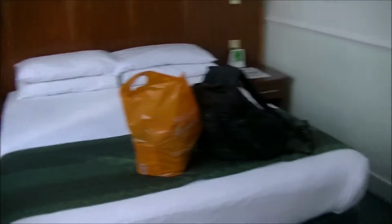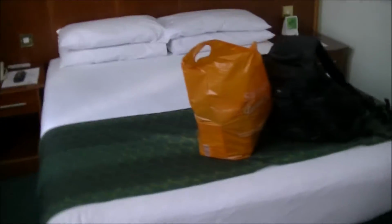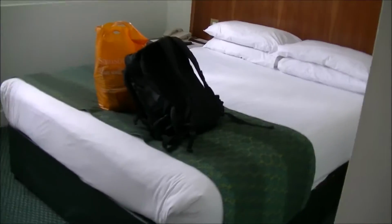But overall, a hotel that I would stay in again. So if this was available and I needed a room, then I would certainly stay here again. I would do. So there you go. This has been the Holiday Inn at Oxford Circus down Welbeck Street.